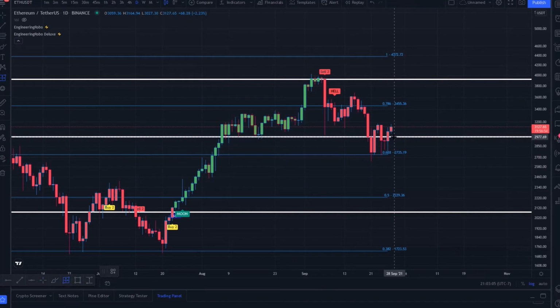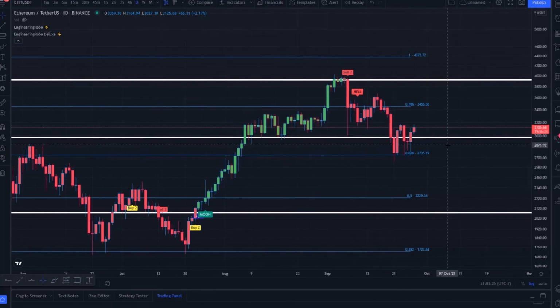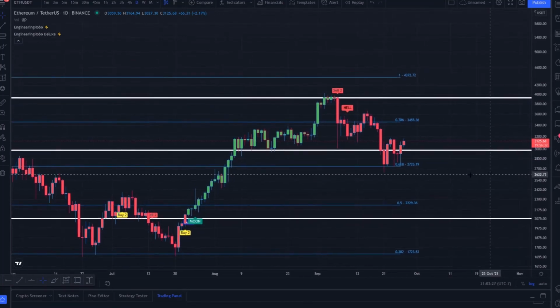If you buy at my support around the $2,977 level here and you sell at my resistance at $3,927, that will allow you to capitalize on 31% in gains on Ethereum. I do believe that would be a very likely target once support is confirmed around current levels. However, in my opinion, in the immediate short term, further confirmation may be required.